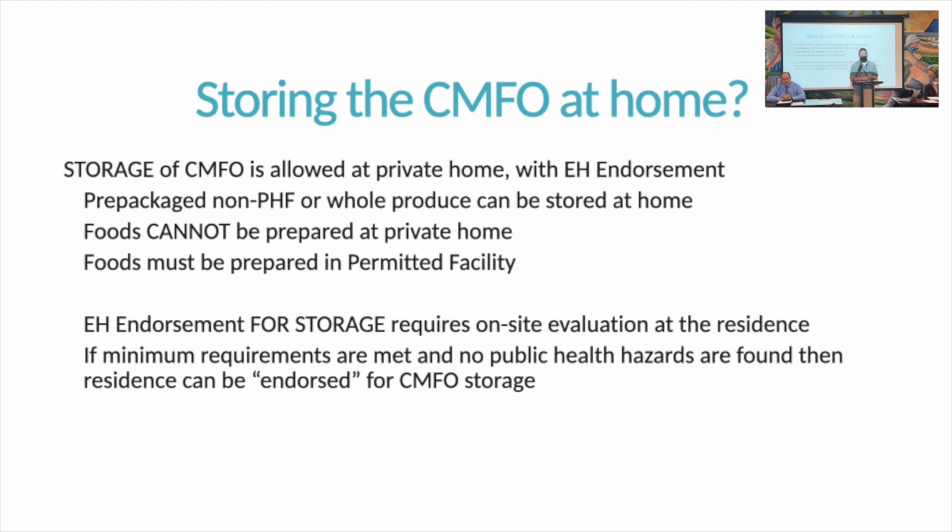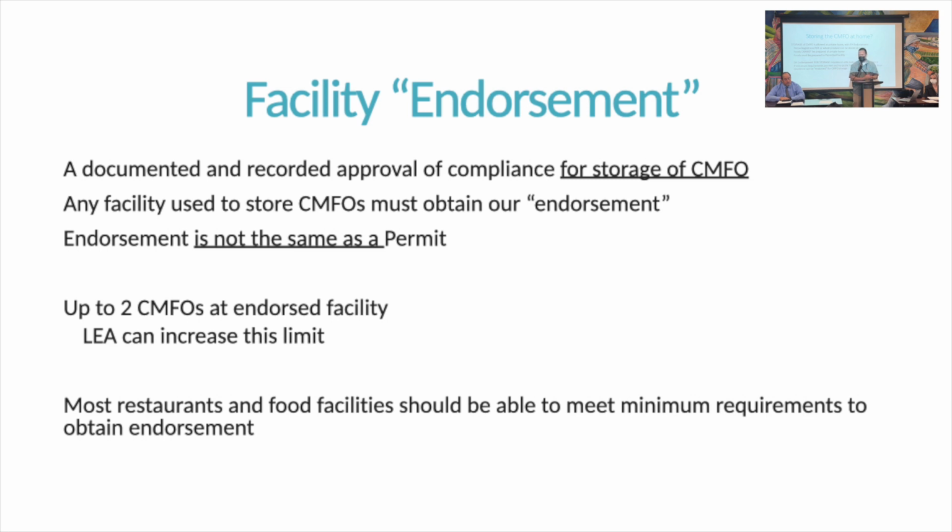The environmental health endorsement for storage requires an on-site evaluation. Again, one of our inspectors will come to your house and do a very non-invasive inspection looking for these minimum requirements. Okay, we are not going to go through all of your rooms and all of your house and all of your drawers and things like this. We just need to make sure that those minimum requirements are being met. If those minimum requirements are met, and there's no public health hazard that would be associated with storing your cart at home, then the residence will be endorsed and you can store that cart at home.